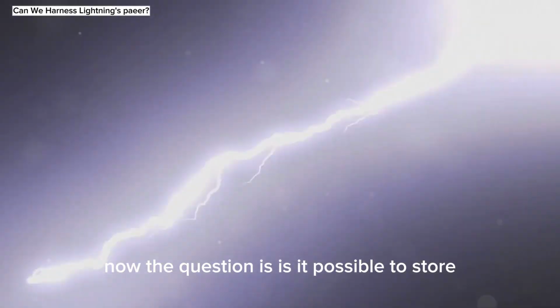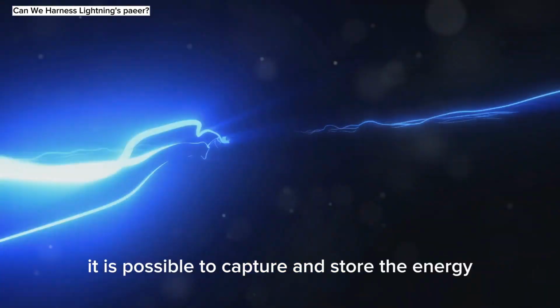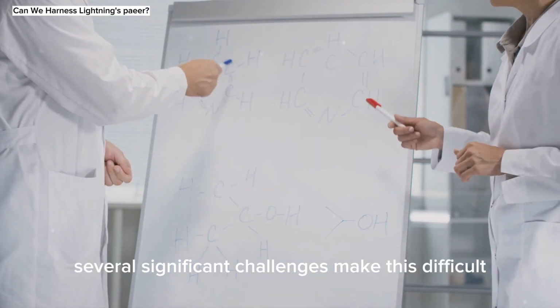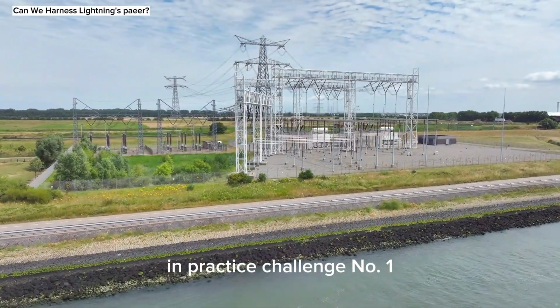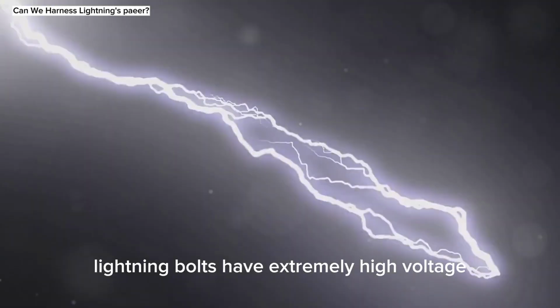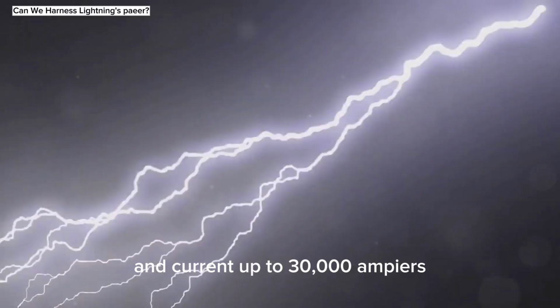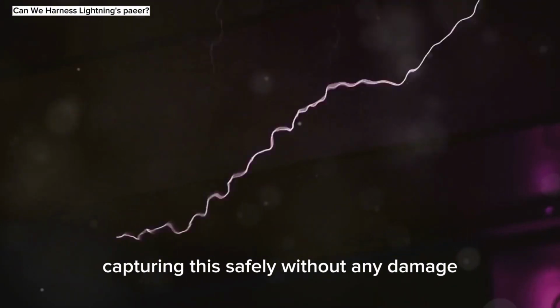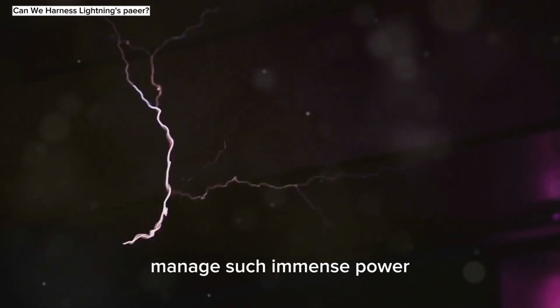Now the question is, is it possible to store and use the energy from a lightning bolt? Theoretically, it is possible to capture and store the energy from a lightning bolt. However, several significant challenges make this difficult in practice. Challenge number one, high voltage and current. Lightning bolts have extremely high voltage, up to approximately 1 billion volts, and current up to 30,000 amperes. Capturing this safely without any damage requires proper technology that can withstand and manage such immense power.